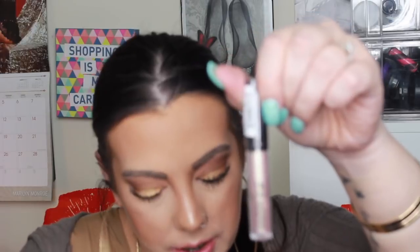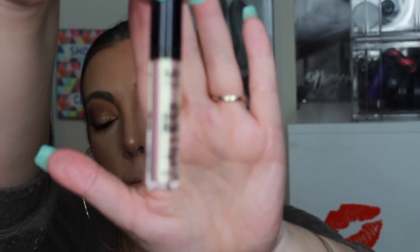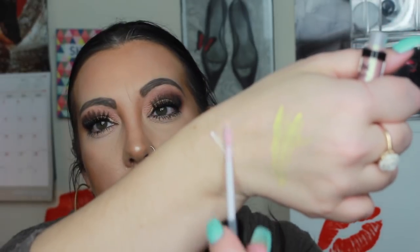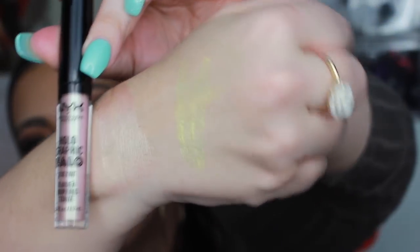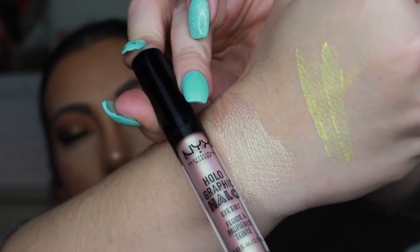So this is number 2. The shade's called Fairy Dust, and it's explained as a light taupe. I love me some taupey shades. I literally have NYX juices all over me. So that is the color there. I think this one is going to be really, really pretty. Oh my gosh. That's like a true champagne. Oh, not even. That's like a pink with green undertones. Holy moly. So this right here is the shade Fairy Dust. You guys, it's not even doing it justice, but it's a pink with a green. Oh gosh, it's so beautiful.